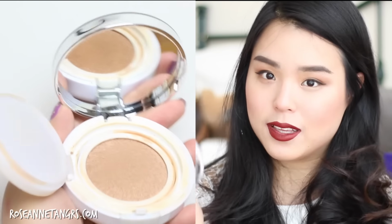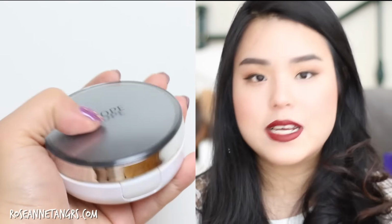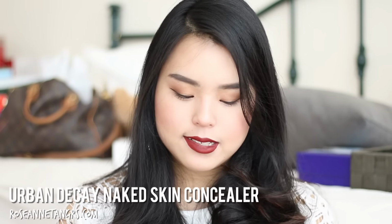And I love this because you can skip basically your powder touch-up and everything like that. You can seriously just bring this on the go and then just touch up your face and not worry about it creasing, not worry about you sweating it off. It just is a really great thing. I love it.